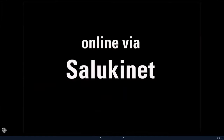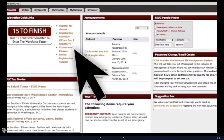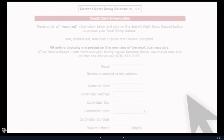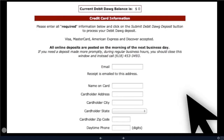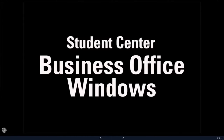Then we're going to talk about loading money onto your Debit Dog. The first one is through SalukiNet, where you go up to the My Finances tab, click on that, and then on the lower right you'll see where to put your credit card information in. Again, all deposits posted online show up the next business day on the Debit Dog.